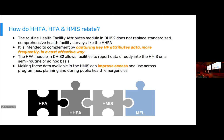Normally this is semi-permanent information, so information that should not be collected on a monthly basis. Maybe it can be collected once per year or twice per year, or it can be collected ad hoc if, for example, there is any change due to a specific emergency situation in that specific area.